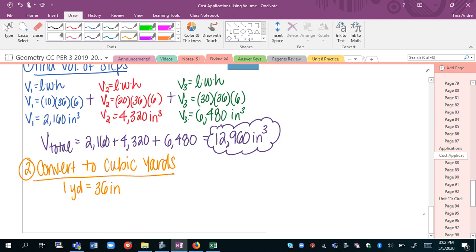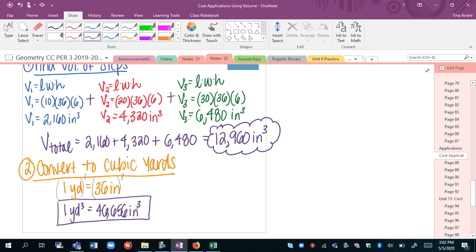So now when we cube those things, so again, think about this as you're cubing because you want to get cubic. So 1 cubed is 1, yards cubed is yards cubed, 36 cubed. So this you're going to have to probably type in your calculator. I have 46,656 inches cubed. So again, you're not going to know this conversion offhand. It's not very common that you would use this. So that's why if you remember 1 yard is 36 inches, you can easily get the conversion factor that you need for cubic.